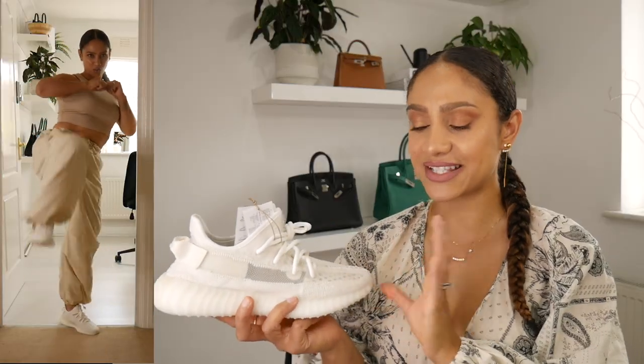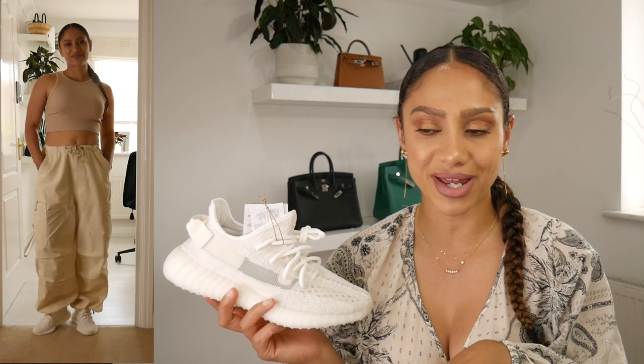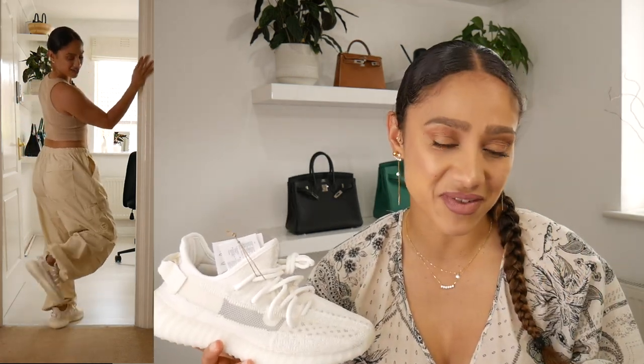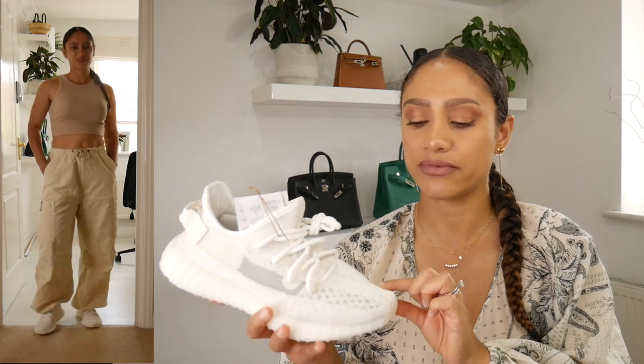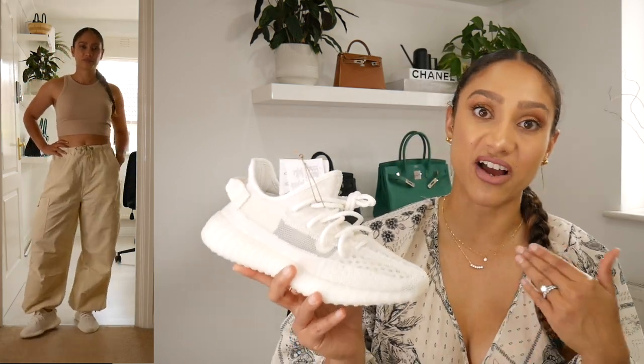So with the Yeezys, depending on what material they are, I order mine in my actual size. They do recommend going half a size up, and for the majority of people I would probably recommend the same thing. But for myself, the reason why I get my actual size 5 is because over time they do stretch. And I have two other pairs of Yeezy 350s, one of them in size 5 and the other in 5.5.